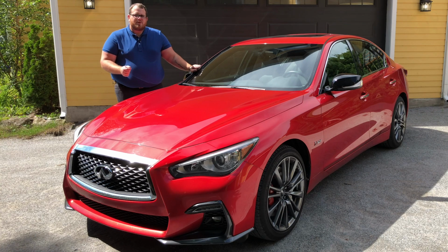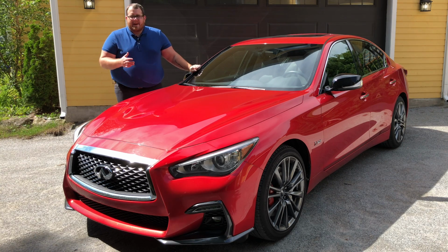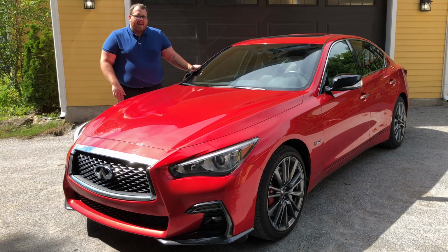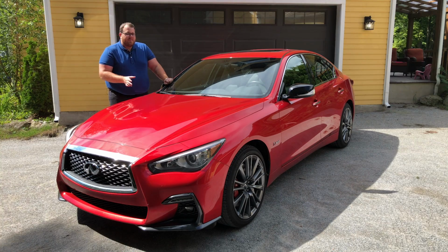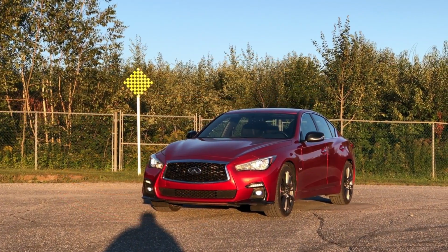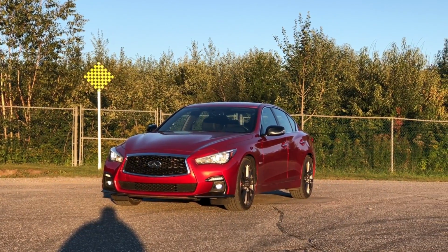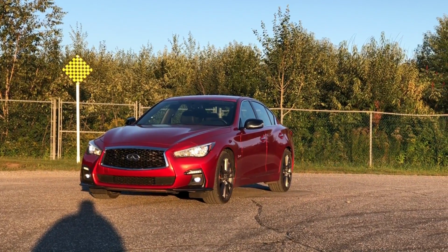It has a 3-liter twin-turbo engine up front that produces 400 horsepower. It's mated to a 7-speed automatic transmission and has all-wheel drive. This is pretty much the quickest vehicle you can get in the compact executive sedan segment for the price. We've got ours optioned here at about $53,000, so unless you're going up to things like the Mercedes C63 AMG or Cadillac ATS-V, this really is the quickest.